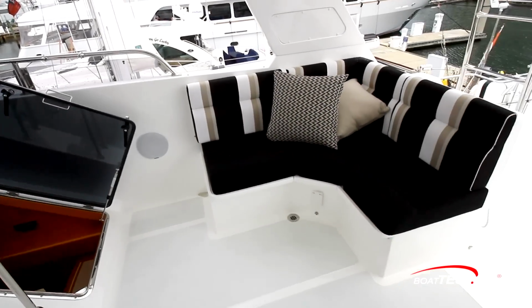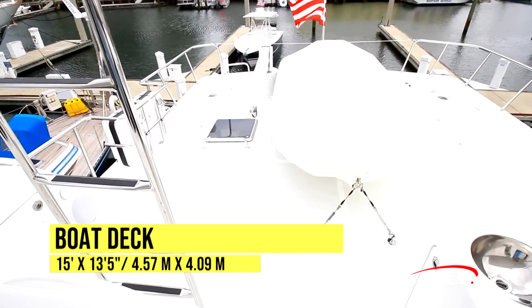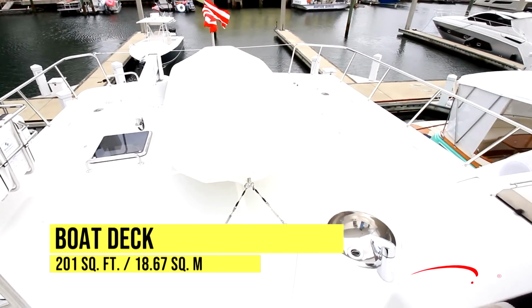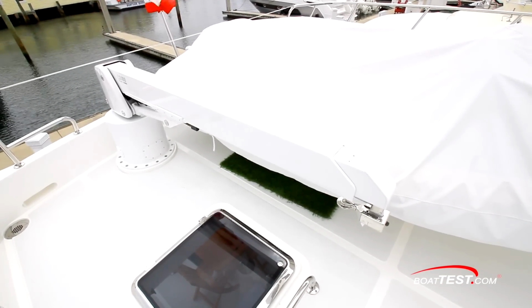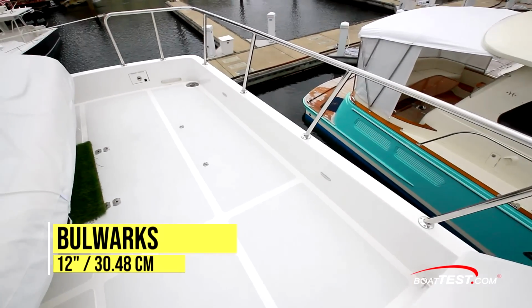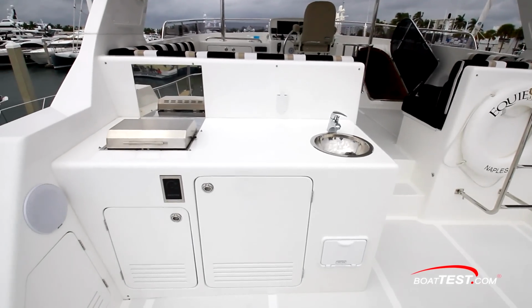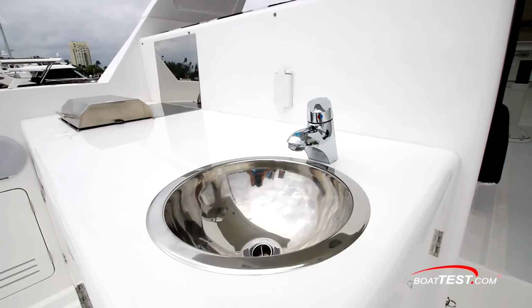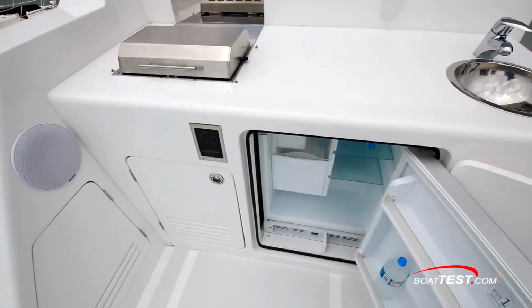We move aft down a 9-inch step to the boat deck that measures 15 feet by 13 feet 5 inches, or 201 square feet. It can hold this tender, or by clearing the deck, we can simply create another social area. Safety is provided by the 12-inch bulwarks and rails topping out at 37 inches. Ahead into port is an outdoor galley with an electric grill, prep area, sink, plenty of storage, and a refrigerator/ice maker.